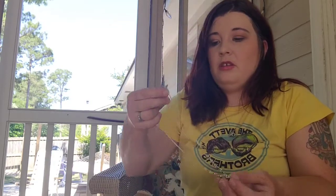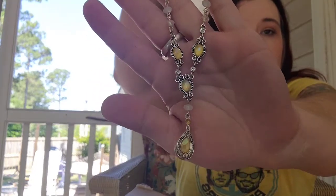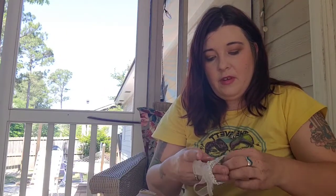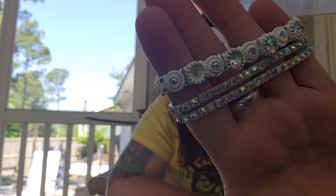Then we've got a silver tone necklace. With that, I don't see any markings on it. And a stretch bracelet. That's interesting. It's like three. Oh, it's missing some stones. So it'll probably go on a craft lot. But it's like three bracelets. See that stone right there is missing. And then it's got the bow. Well, that's a shame. I hate when stones are missing.